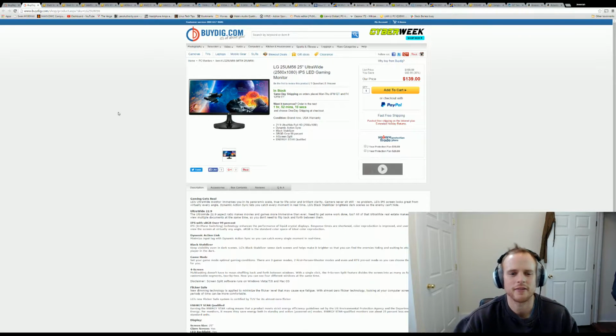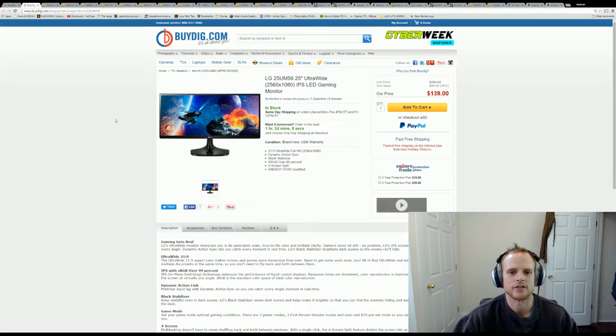And the next thing we have here is the LG 25UM56. It's a 2560 by 1080. It's not quite two 1080p monitors, but it's similar to that. It's around $140. This is a great monitor starting out if you're wanting to do any type of dual monitor setup without the dual monitors. It'd be real great for gaming, any type of photography or video editing. It will be beneficial if you're looking into something like that.